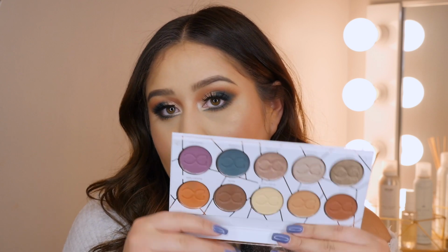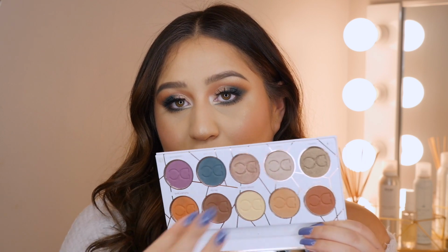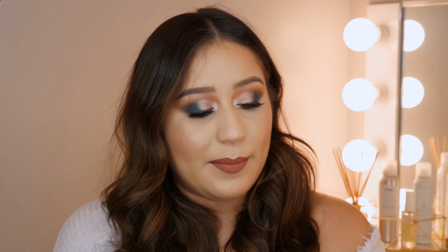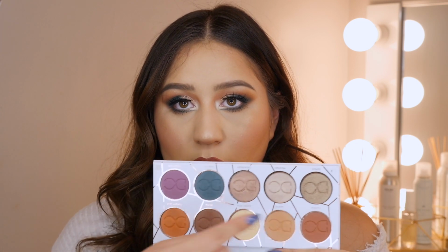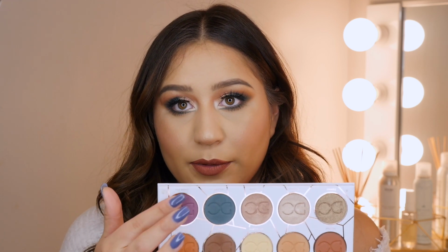But the main part are these shadows, which you get 10 shadows. They're very velvety, shimmery shadows, these three right here, and the rest are mattes. I'm gonna go ahead and swatch them for you. I'm gonna go up as if you're looking at it. I don't wanna bend it, or I'll do it like this. I'm gonna go from the purple, the funner colors, all the way down to the warmer tones. So we're gonna start with this purple.